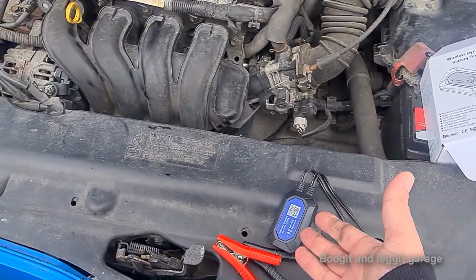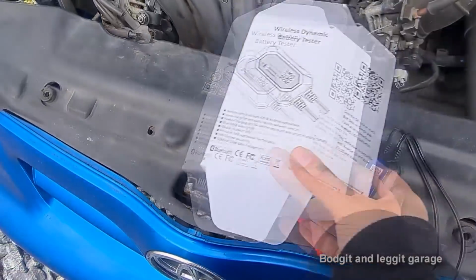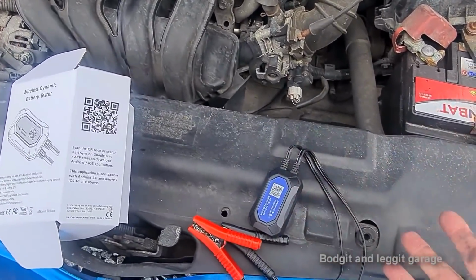It does cranking amps, it does battery test, it does alternator test, it does the works. It even will allow you to do all the new modern stuff, with all the smart charging systems and everything. But what I really like about it, which is going to help me, is there's a recording feature on it.